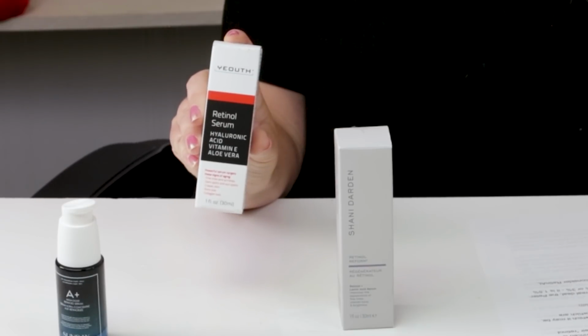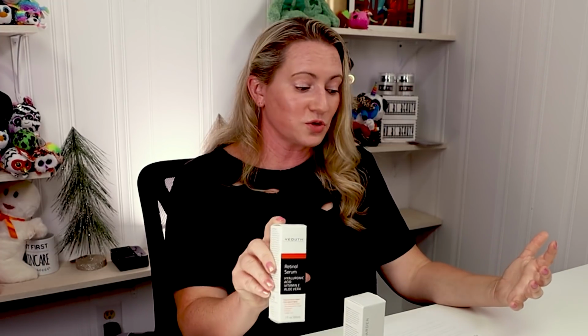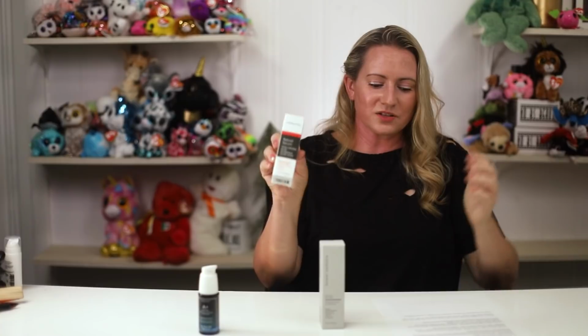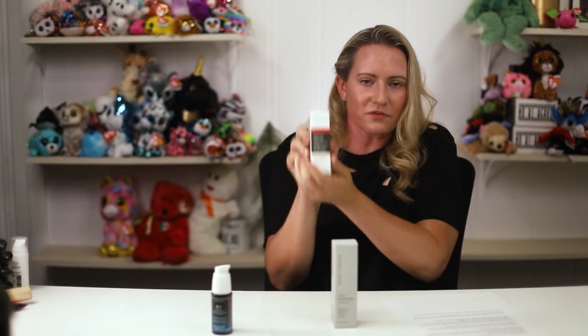Another one, the Youth brand. They initially advertised this as a 2.5% retinol. It doesn't say anywhere in my packaging 2.5%. So I don't know if they've changed that or not, but I'm convinced this is not anywhere near 2.5% retinol. I believe this is another brand with their retinol complex that contains retinol, aloe, and hyaluronic acid. So the actual amount of retinol in here is probably more like 0.3% or 0.4%. So the devil with these is really in the details.